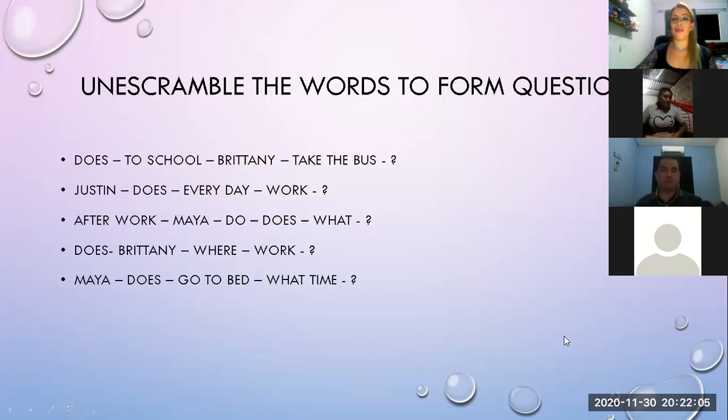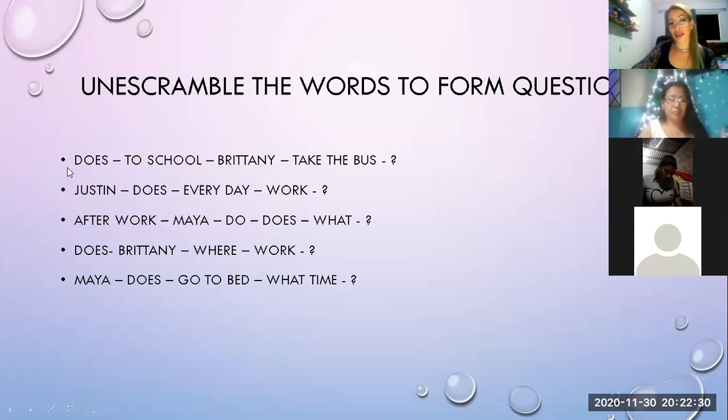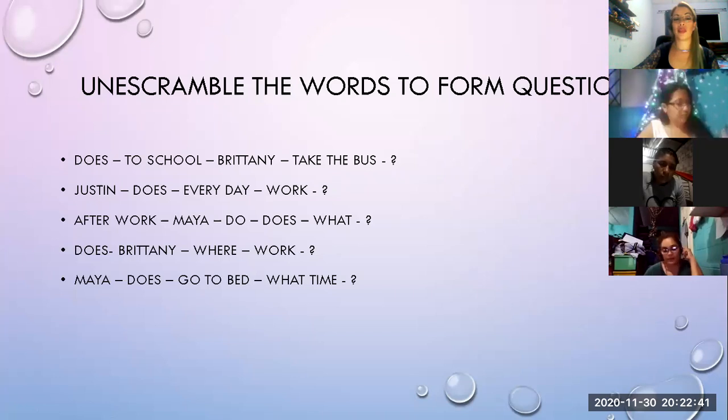Okay, now, remember how do we form questions? And scramble the words to form questions. ¿Se recuerdan cuáles eran las estructuras para hacer oraciones en simple present, yes, no questions y la WH questions? ¿Las anotaron por ahí? Para preguntas. Todas estas son preguntas. Auxiliary plus verb. El subject. Ajá, auxiliary va primero.